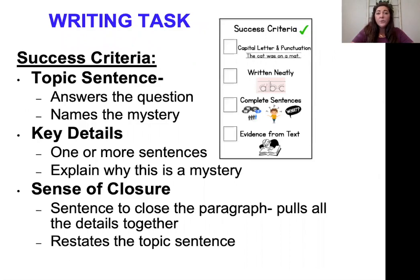Today, we are going to write and answer what the mystery is, and why is it a mystery? Your writing needs to have a topic sentence that answers what the mystery is. You also need to write one or two sentences to explain why this is a mystery. You need to use evidence that we pulled out of the story to answer this. You will end with a sentence to close all of your information together.